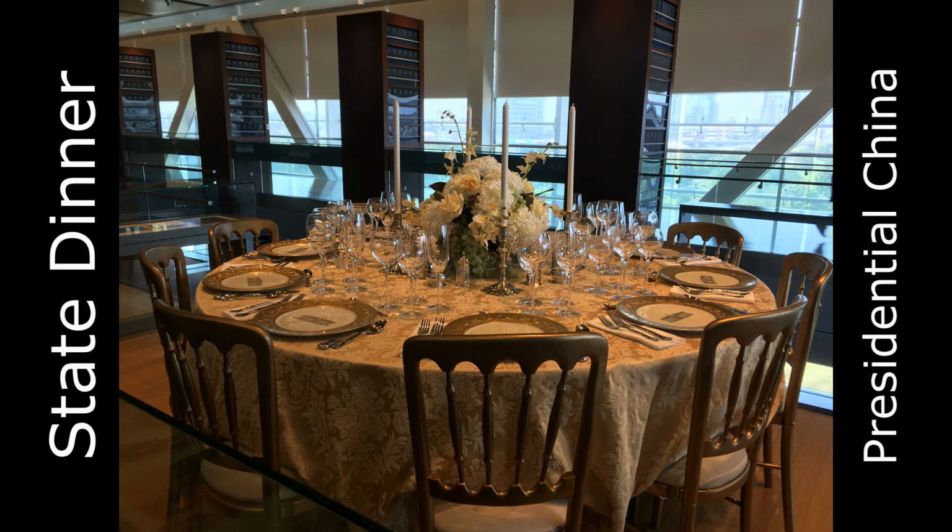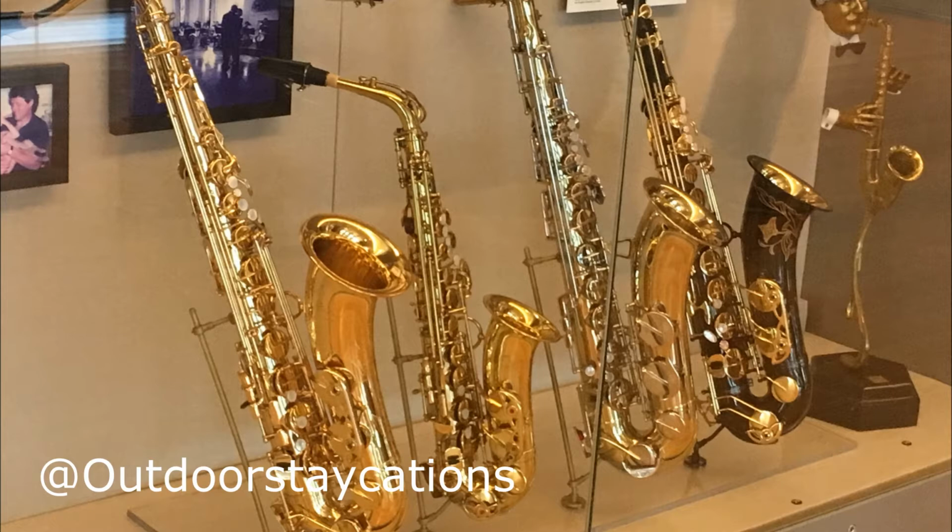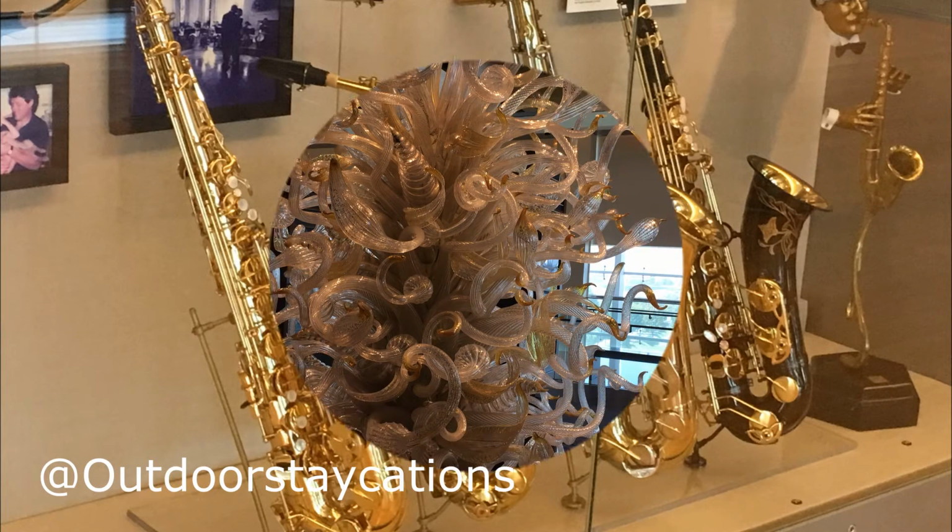The Clintons' presidential china was designed to commemorate the bicentennial of the White House. Each piece in a setting depicts different architectural elements found in the White House. Bill Clinton was an accomplished saxophone player and played in his high school band.